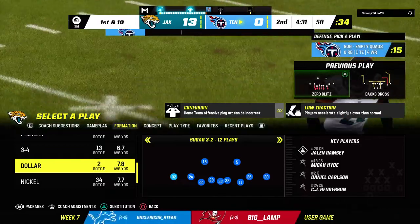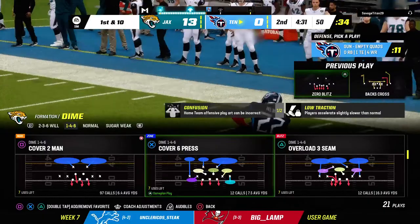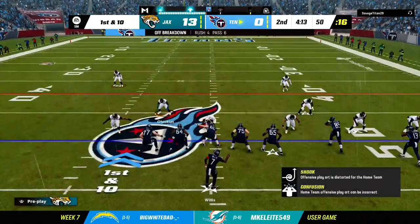Well, he was a busy man out of the backfield a week ago. They got the ball early and often. I have no doubt in my mind that he'll be a big part of the game plan here as well. This offense finding its legs now.